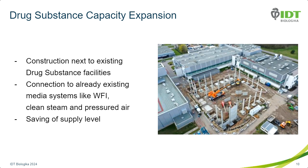On the picture on the right side, you can see that we built the new facility directly next to the already existing drug substance facility. That made us able to connect to already existing media systems like WFI, clean steam, pressured air, and so on, so that we can save the supply level and have a short way to implement systems like WFI, clean steam, and so on.